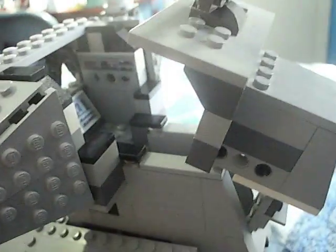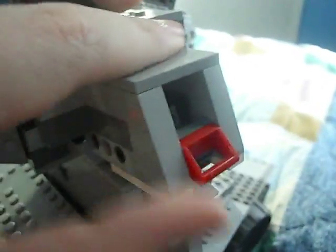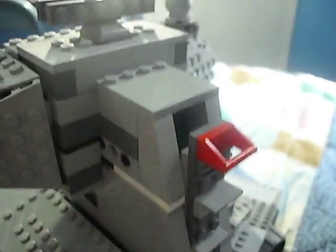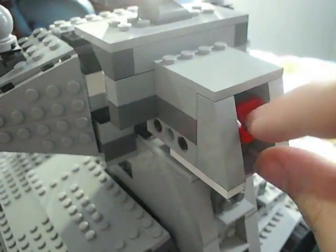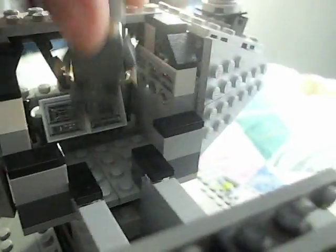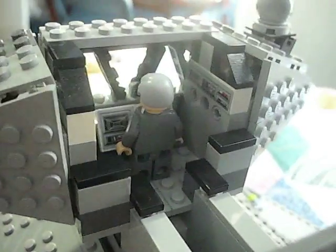Actually open this right here, and it's actually a little bridge. You actually have access to the bridge. It doesn't always work, unfortunately, because you do kind of have to keep this plugged in, and it never wants to stay plugged in. But there's a little thing right here, just hinge the entire thing down, and you have access to the nicely detailed bridge, where you can put good old Tarky, so he is ready to command.